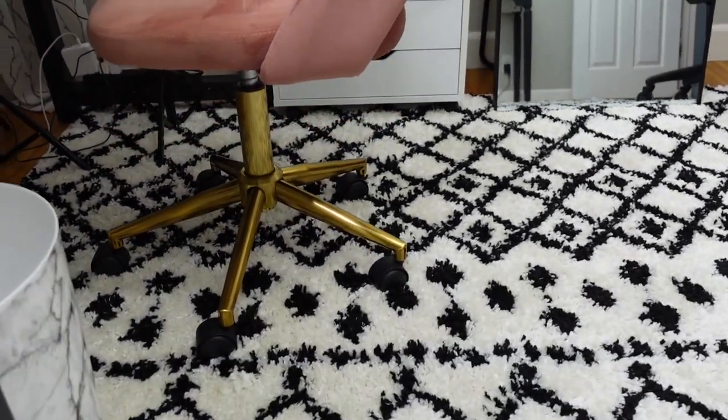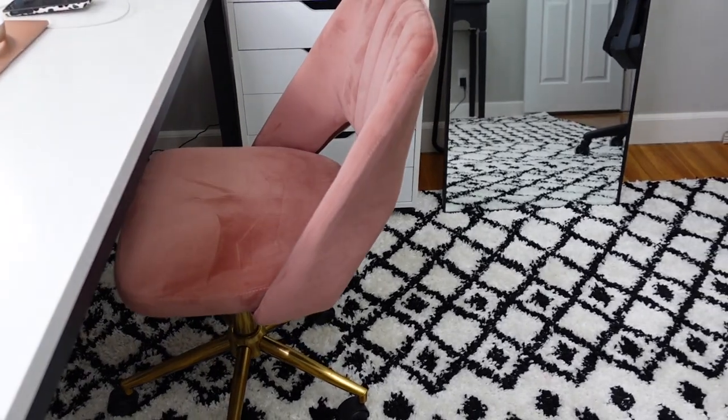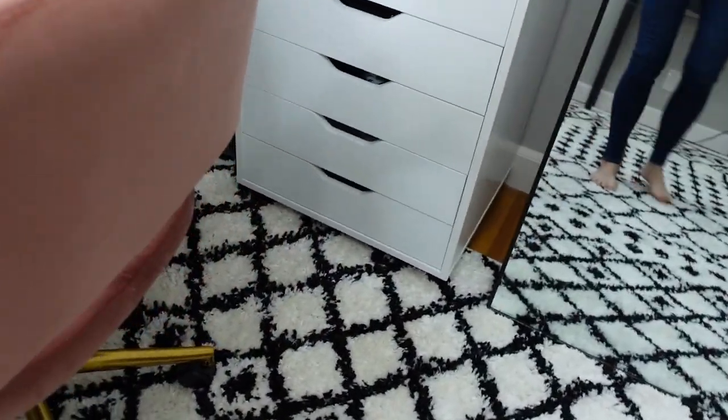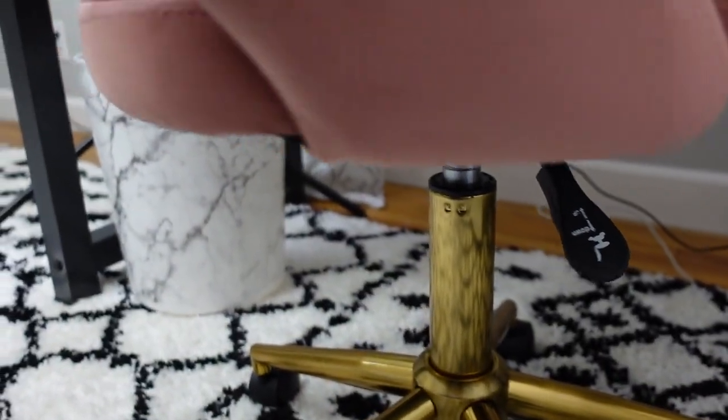I am obsessed with this chair. You guys, look at the brass bottom on it, and then it's this blush, rosy color, and it's like a velvety suede material. It is so fun. It was super easy to put together, and it is adjustable as well, so it does have a lever for adjusting there.